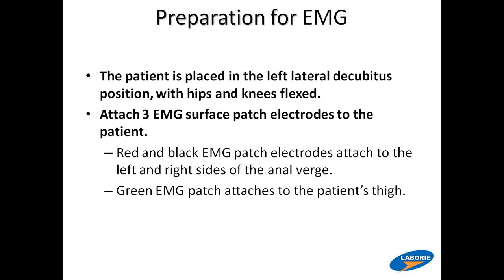So I say, pretend you're sitting down on a commode, but you're just lying down on your left side. And I always do the EMG first because the skin is clean. Wipe it off. I don't do a digital exam first. And then there are electrodes which go on either side of the anal verge, as close to the verge as you can get them. And then a grounding pad, which is green.